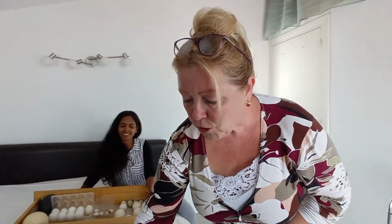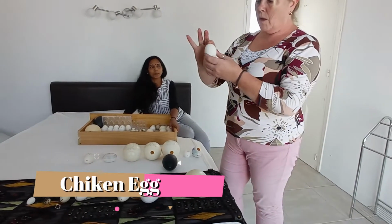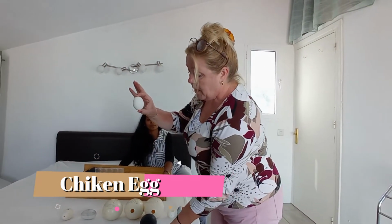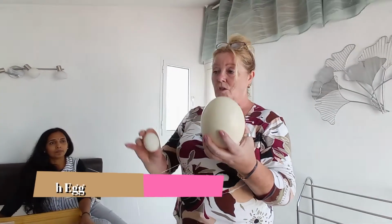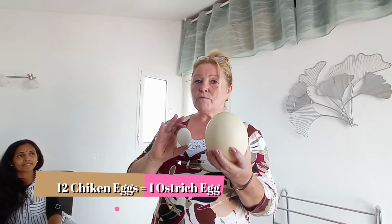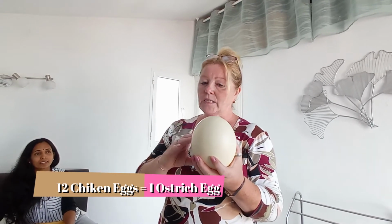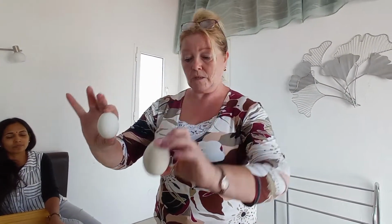From the goose egg, we have the good old chicken egg that we eat. We can eat all of the yolks from these eggs. I choose not to, but one of those is the equivalent, 12 of those makes one of those inside. So you would have 12 chicken eggs for one ostrich egg. You can make a fantastic cake from the ostrich egg, but it is very rich, very strong in taste. So I don't eat these, but chicken eggs, yes, you can. And also the goose egg, that's quite strong. So one goose egg is the equivalent to 3 chicken eggs.